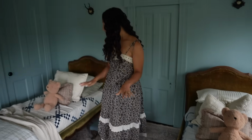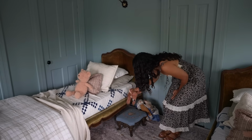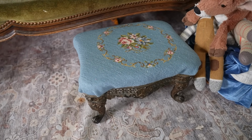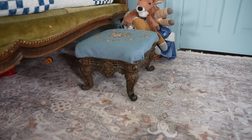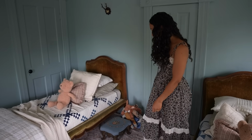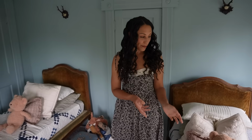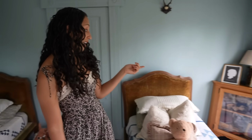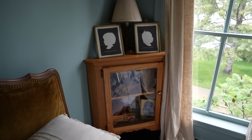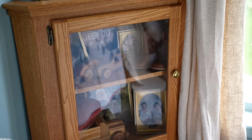So that's these two. And I found this really sweet footstool at a local antique shop called Midtown Antiques here in Stillwater. I love it. And this has just been perfect because right now I've got my older son in here, and then we'll move it over when we move my younger son into this bed. My husband actually made that cabinet in shop class in high school, and he was saving it, had it in storage. And when we moved in here, he said, this is the perfect spot, and I love it.